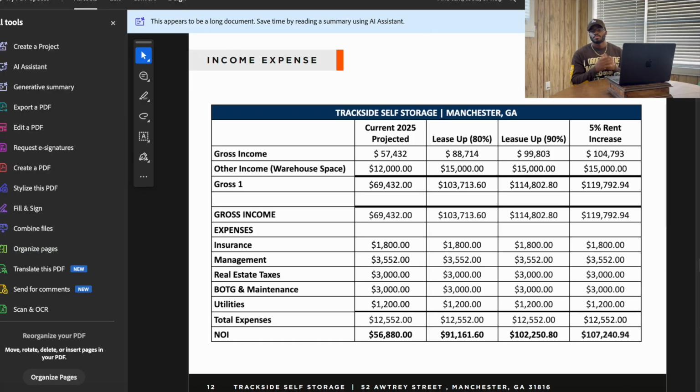The underwriting, the most important piece of everything, is going to make or break your deal. It's going to show you exactly what's going on with it. So we have here the current 2025 projected. Of course, they probably listed it as projected because they hadn't finished the year, but they probably had a number or so, and then they just times it by however many. So they projected out the rest of the year. So keep that in mind.